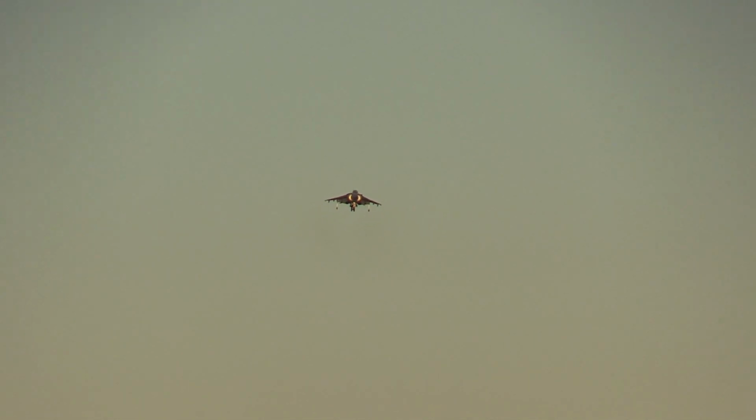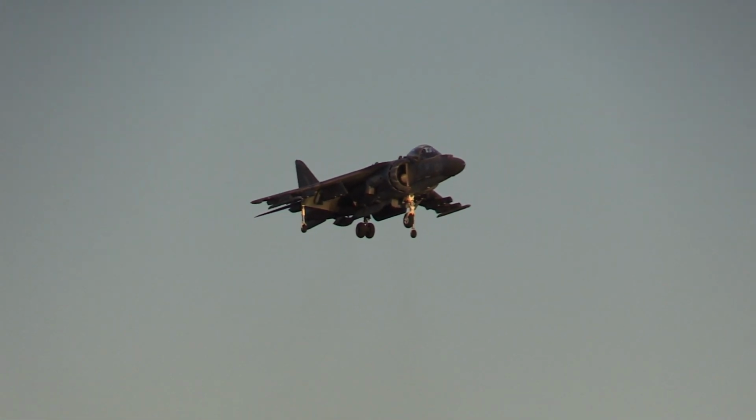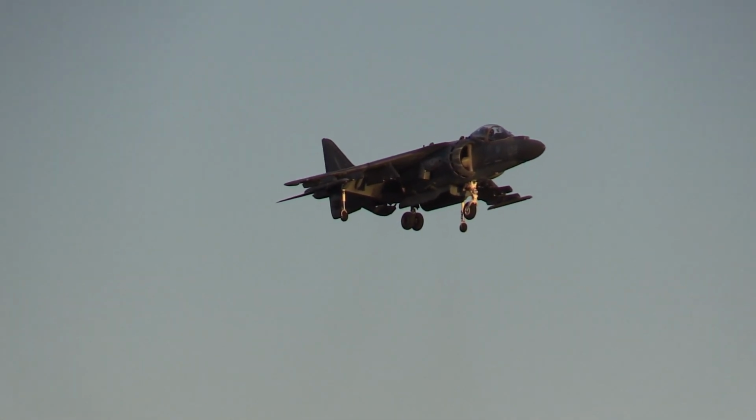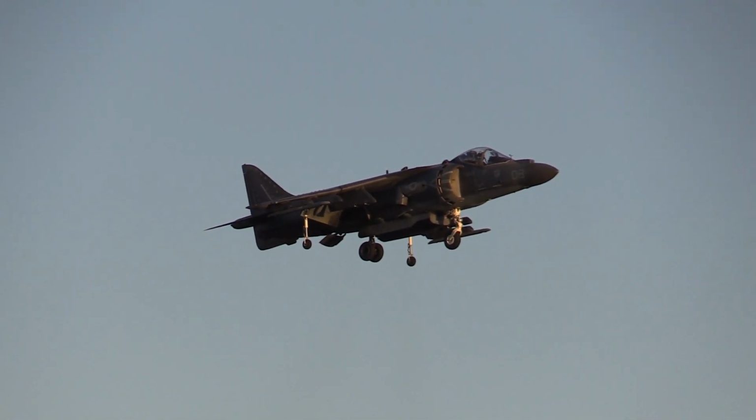Pictures of this. From VMA 214, the Black Sheep Squadron of World War II fame from Marine Corps Air Station Yuma, Arizona. This is the magic carpet ride of the AV-8B Harrier. This is what it's going to be.